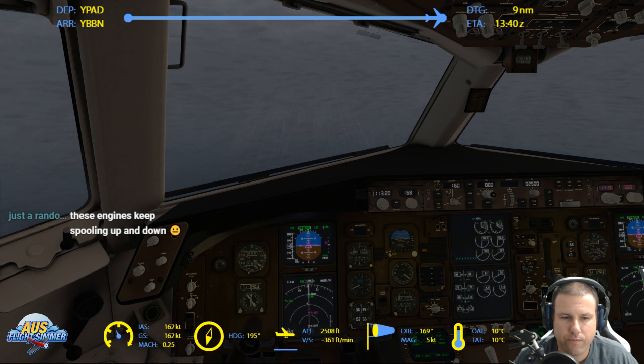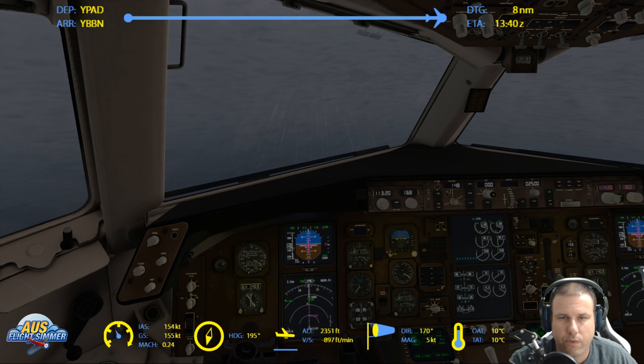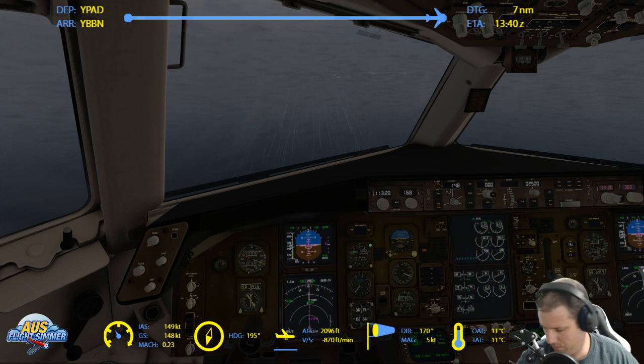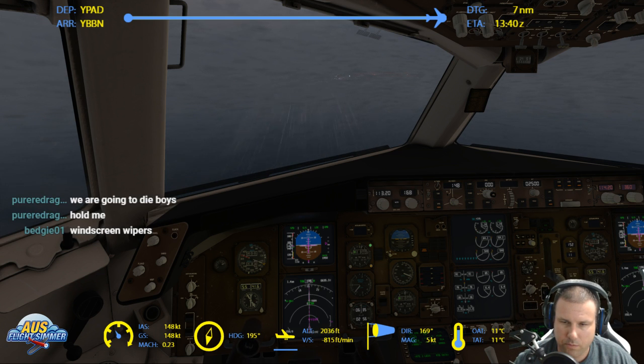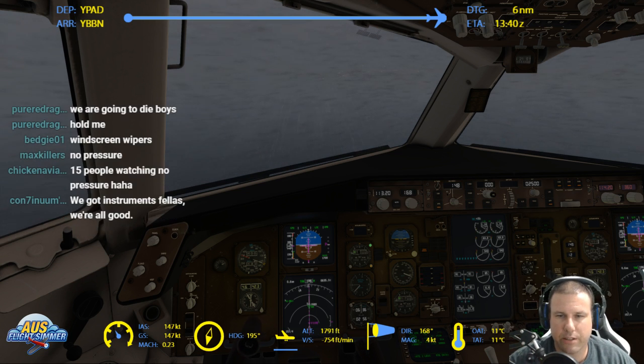Can't see anything. Wheels are down, so I won't be able to watch the chat because I can't see what I'm doing. Cannot see a thing. Right, so going flaps 25. Right, so I can barely see the runway in front of me. I think windscreen wiper's going to do anything but get in my road. We're looking good at the moment though. Speed's at 148. It's where I sort of want it.